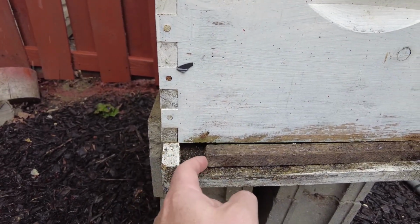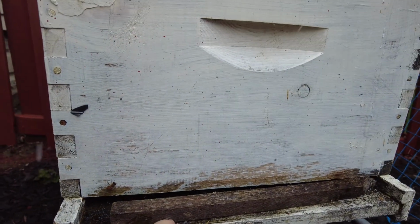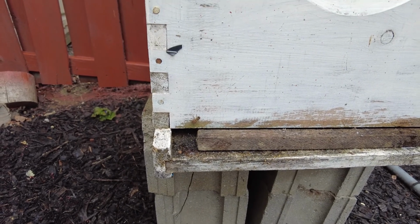You see that little guy? You can see probably the bees. Can you hear them? They're hanging out in there, trying to keep them closed for this coming storm, which is actually very unusual for this time of the year.